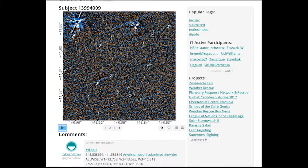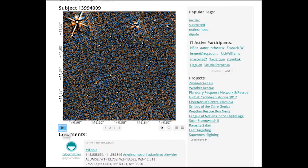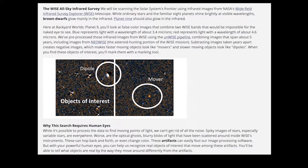And what this database involves is attempting to classify dipoles and movers. What this database shows you is an infrared spectrum taken of one little bit of space. Since the images are so grainy and taken with such a high amount of contrast, it generally fools computer models which attempt to find the dipoles or movers. So it does require a human eye, which is where my group comes in.